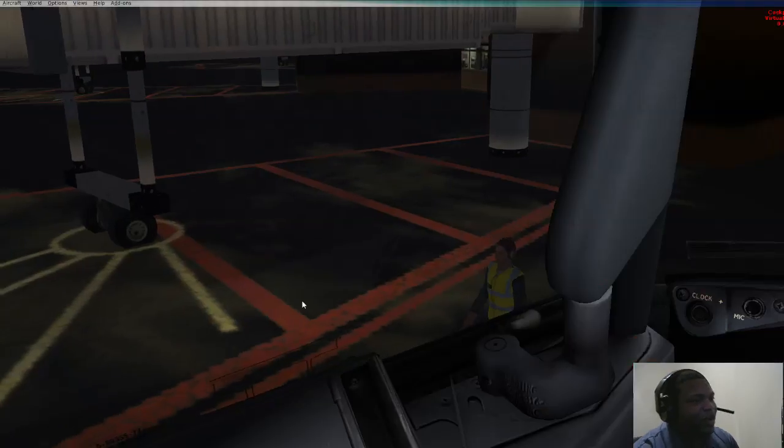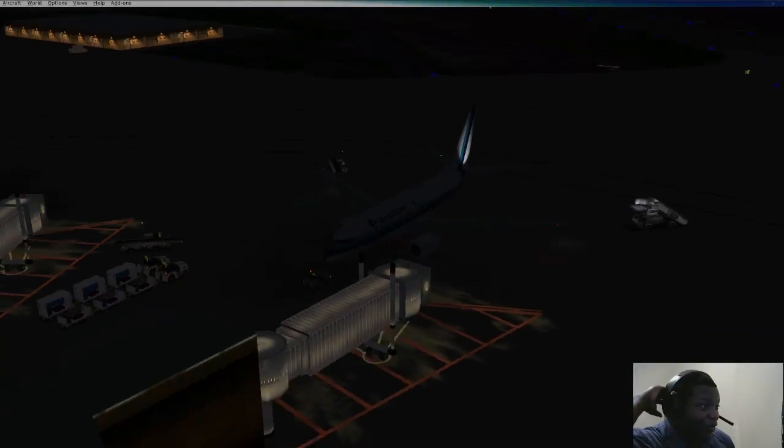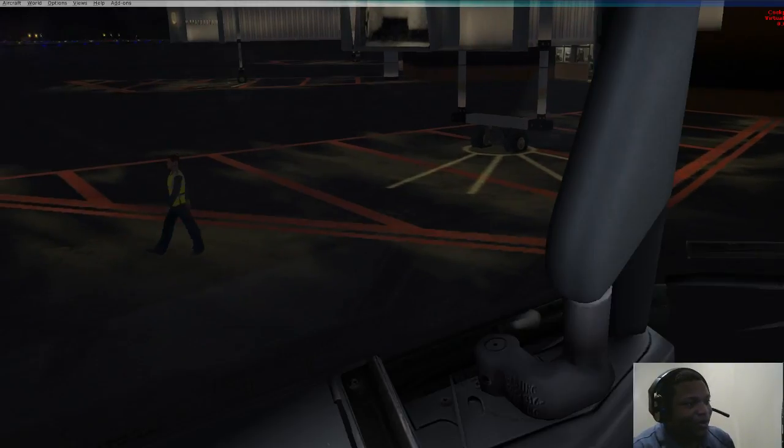Alright, they were pushing us back and they just told us that we are good to go to start the engine. So actually, typically what I do in Flight Simulator, since the traffic in Flight Simulator is stupid, I always check my rear end to make sure I'm not being pushed back into another airplane. So, yeah, I forgot to do that.